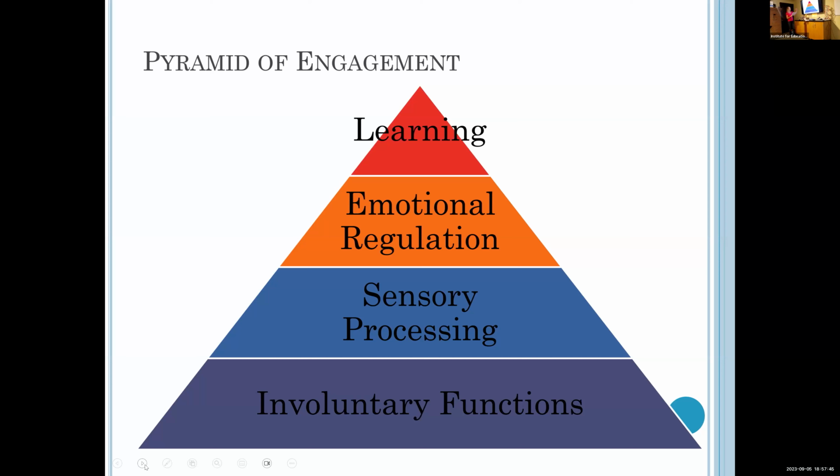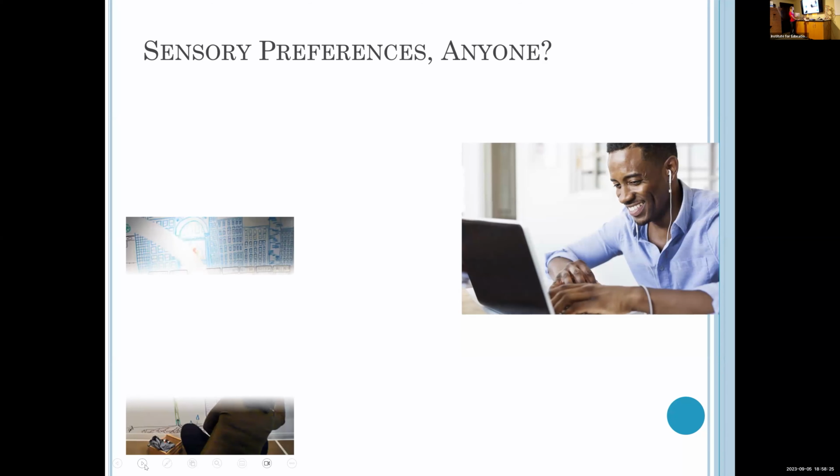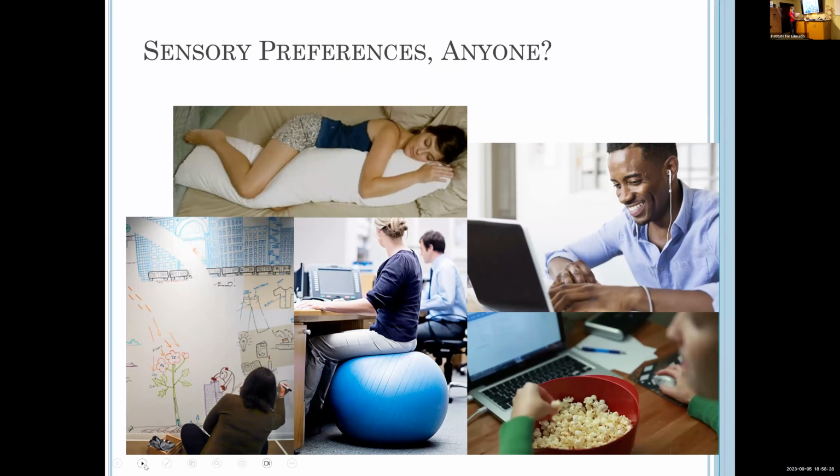So when we think about the pyramid of engagement, when we think about learning and engaging in school, we have emotional regulation, sensory processing, and just our involuntary functions, being alive, as things lower down on the pyramid that need to be integrated before learning can happen. So it's really important to address sensory processing because it drives emotional regulation, which ultimately is going to impact engagement in learning. So just a reminder as to why all of these are important. I'm going to skip this picture for the sake of time.